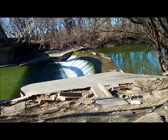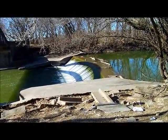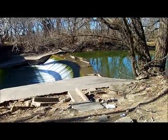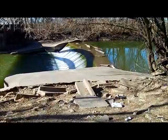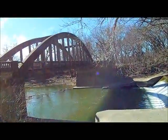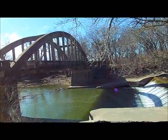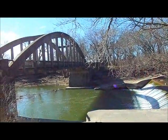There was a mill down here at one time. The mill burnt down in the 1930s. But this Soden actually had a furniture store and the mill.